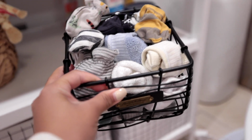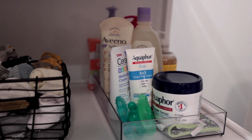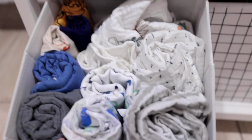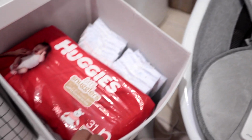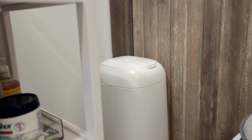In this bin we have socks and hand covers. And then right here is just a bunch of things that he'll need for body care. So you have like moisture cream, Aquaphor, we have some hair products back there and some body wash. And then in these little bins down here we have swaddlers or swaddles, whatever they're called, which you have to wrap the baby in. And then these are some of his basic onesies, something that we can just grab, you know, around the house. Diapers that he's currently wearing or he'll currently be wearing. And then we have the diaper trash bin thingy.